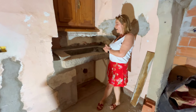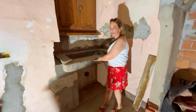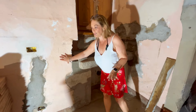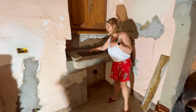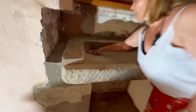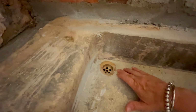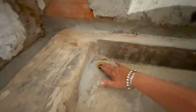We are so happy that it survived being taken down, being left to rest on the wall here for a couple of weeks. It's now even got a drain. My mum and dad will be so happy to know we actually now have a proper drain and a sink. We've never had a plug hole before, so that was fabulous.